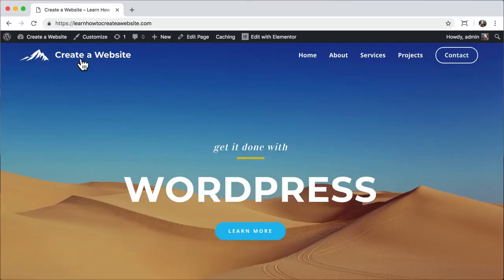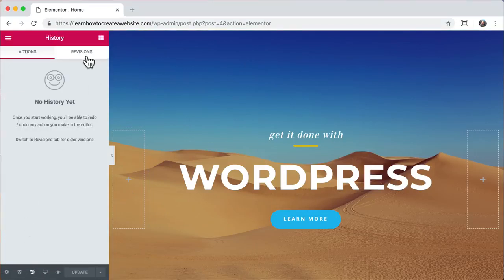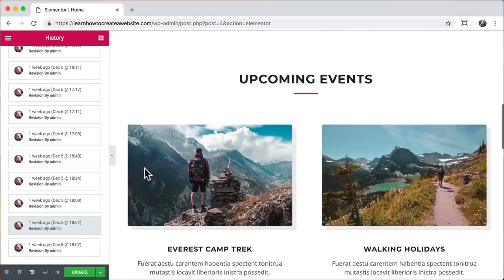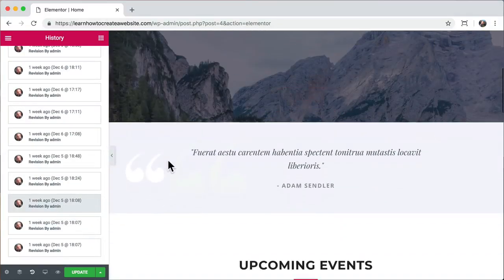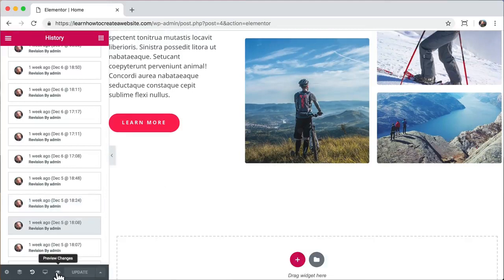And what I want to do here is just revert back to the original way the home page was. So I'm going to click Edit with Elementor, and I'm going to go to History and click on Revisions and find the revision that we have when I first installed the website. There it is. And I think that's much better than what I was doing. I was just messing around, and that looks awesome. So we can update that, view our website.